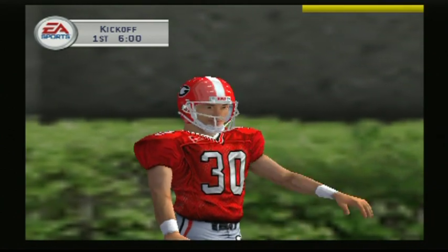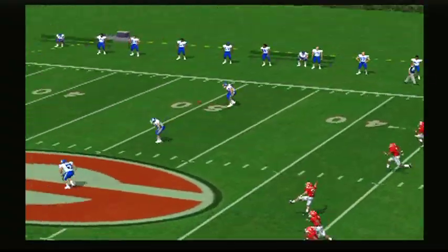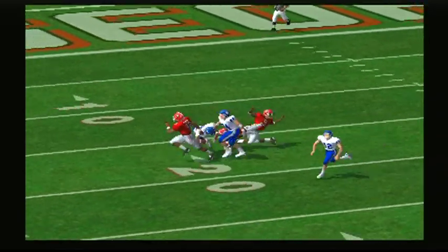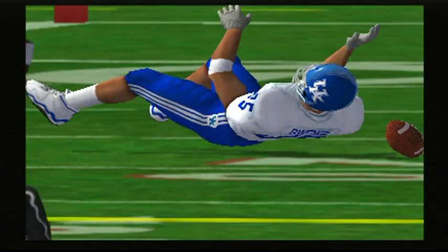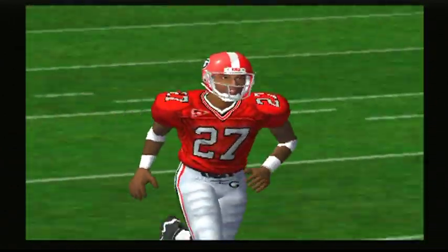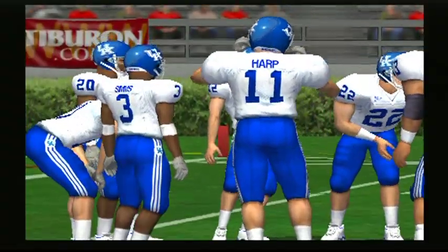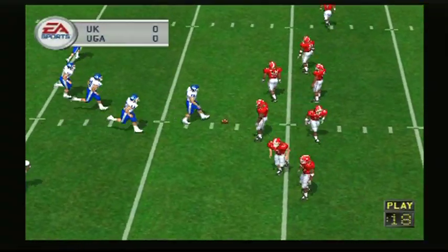Georgia is ready to open this one up as they line up for the opening kick. Not a real deep kick, should be returned. Number 25, pass it at the 5. Nowhere to go on that return, Kirk. Well, Brad, two things here. You need to do a better job of blocking up front, but also you need to get the ball and just attack. Don't dance around and let the coverage swarm all over you. They'll take over at the 18-yard line.